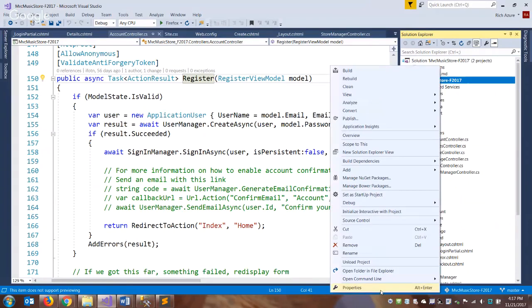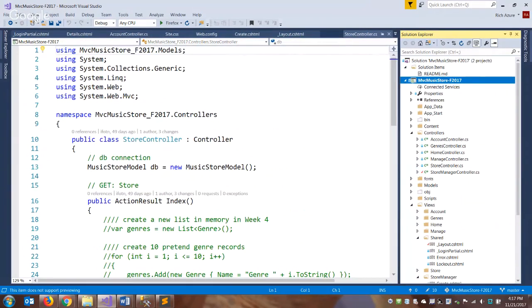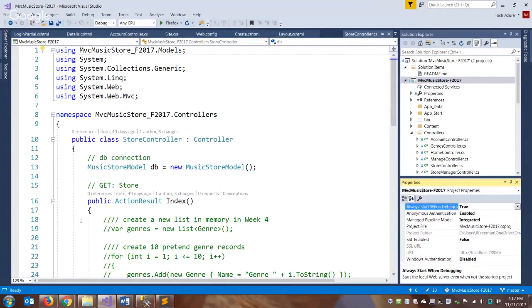And if I right click, actually, sorry, I want to just turn on my properties sheet. I'll click view and property window. Window back up here, which I closed. So notice down here, it says SSL enabled is false. So by default, when we create a project in Visual Studio, SSL is not running. If I want to change that, I'll just change false to true.